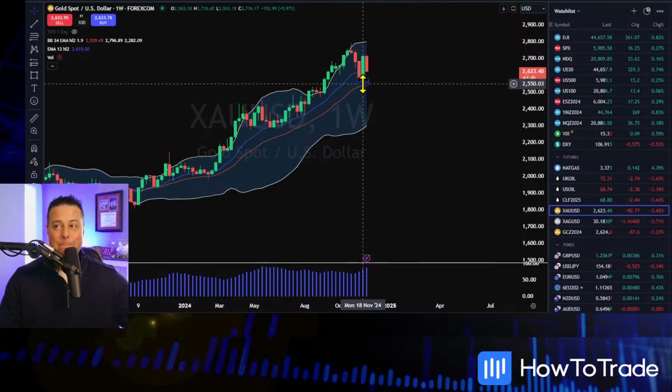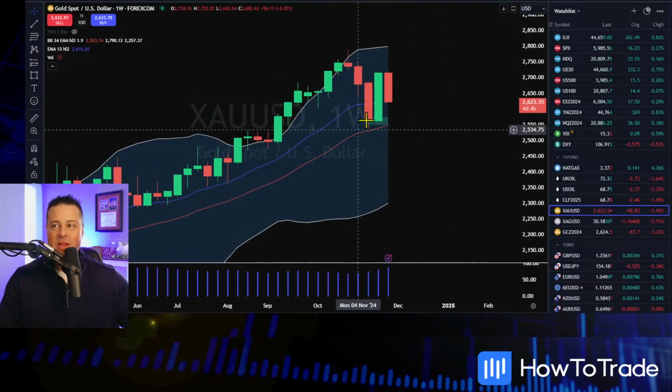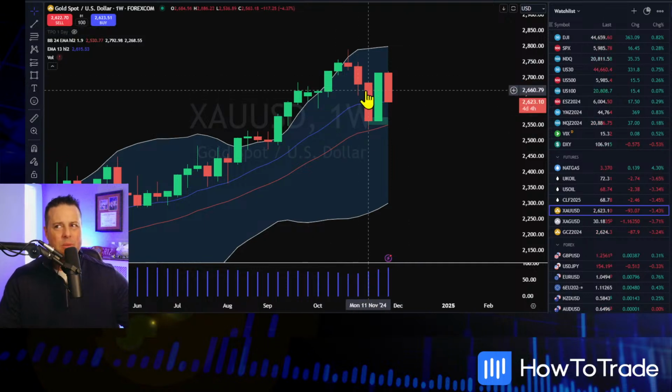Interesting, isn't it? Weekly chart. Okay, we know our long-term schematic is relatively simple. Bang, bang, bang, big rally. Now we're selling off. We're starting to establish an area of fair value. I'm not sure if this TPO is going to be much help because we don't have any volume really on a spot market. But you can see right here, this compression is really starting to become evident.